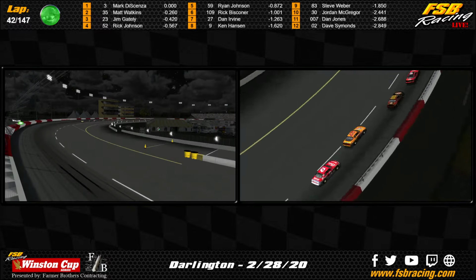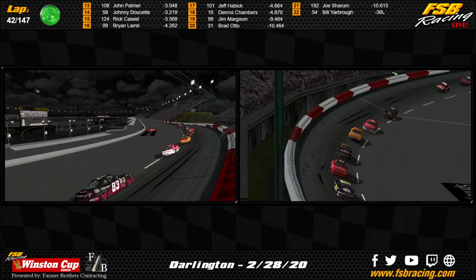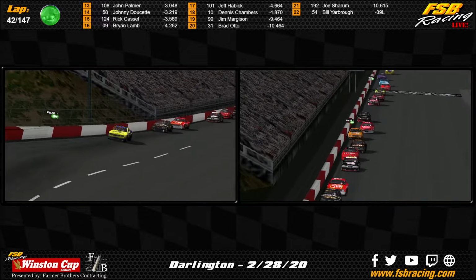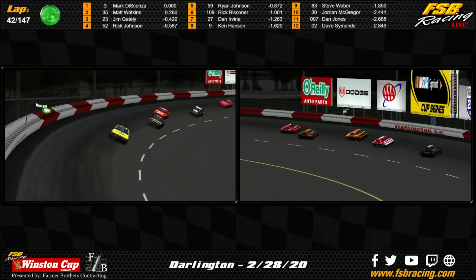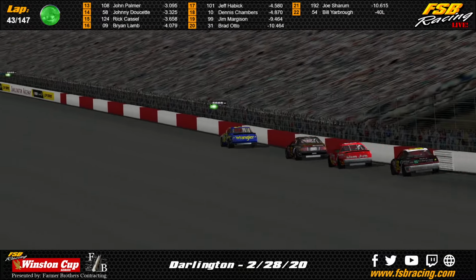you know, racing in his blood. What happened to Jordan McGregor? Uh-oh. Jordan has fallen way back in the field. Nothing on the scanner. See if we can jump back and see what the heck happened to him, as we were watching these other cars.